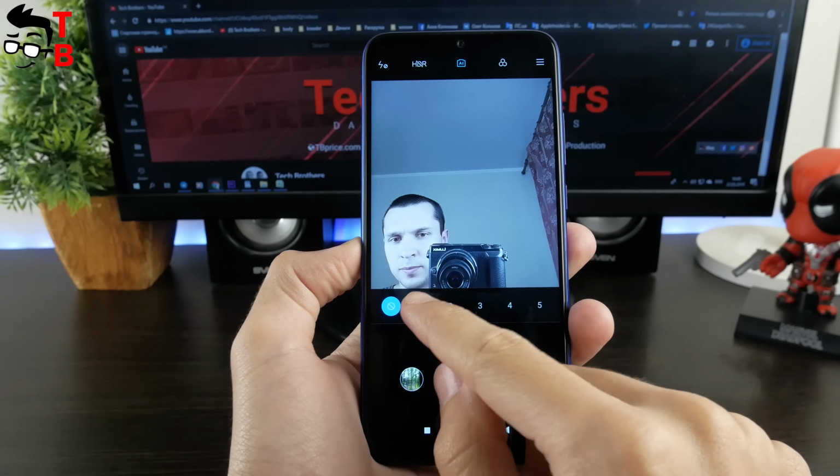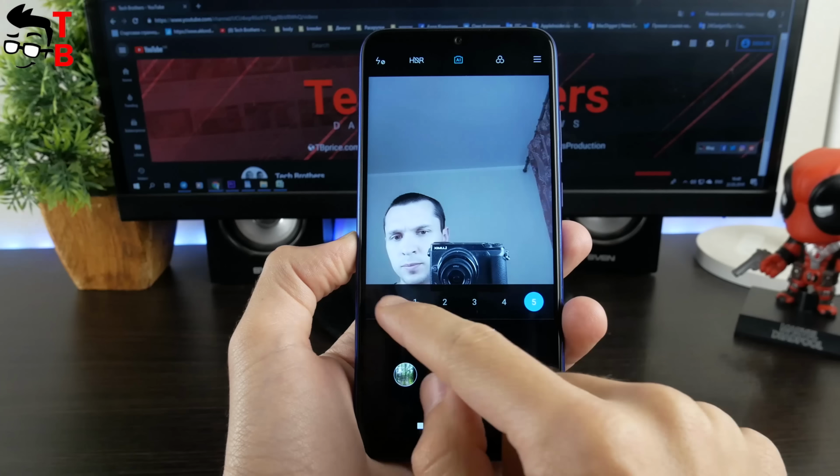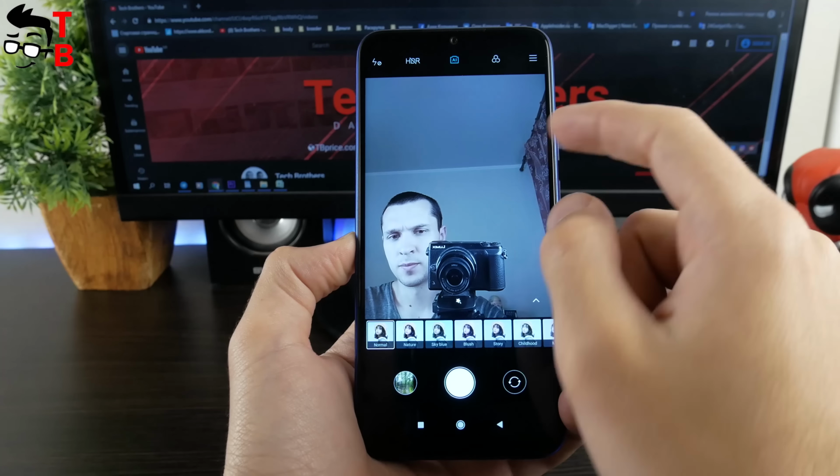The selfie camera has beauty mode. You can apply different beautification effects, such as skin tone correction, big eyes, etc.